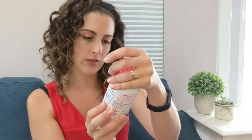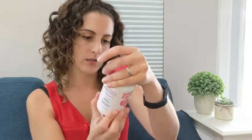The flavor on this one, what is it? I feel like it's strawberry. It's definitely strawberry. Strawberry cream, I believe. But that's exactly what it smells like, so that's what I'm gonna go with.